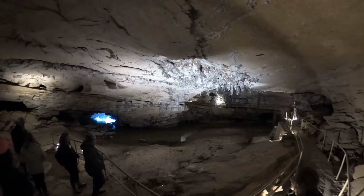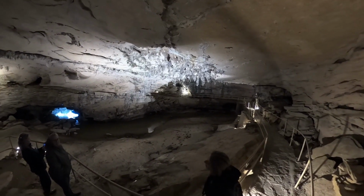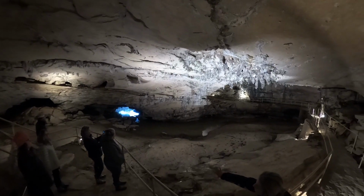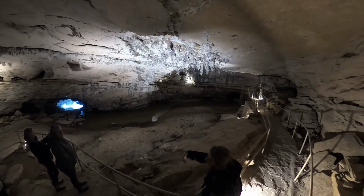Oh, wow. Do you ever have people that sneak into the cave from entrances like that? So here's the thing. Those are called back doors. You can't put a gate on that. You can't do anything to it because of the creek. It'll either wash it out, and if that doesn't happen, it's like a catch-all.